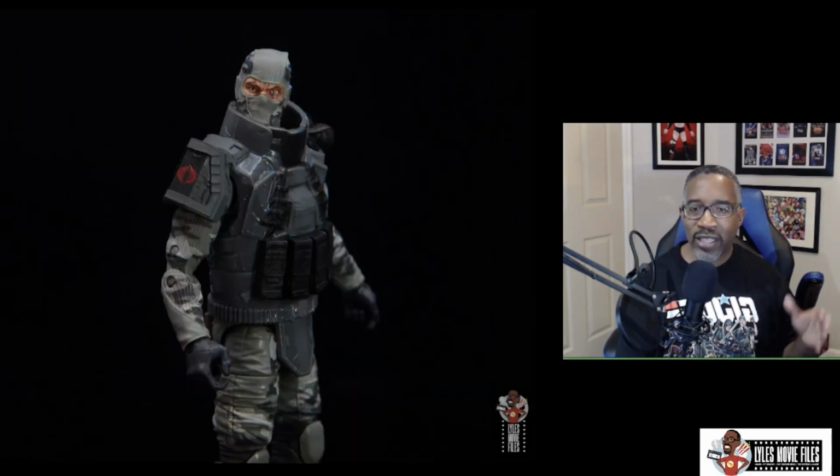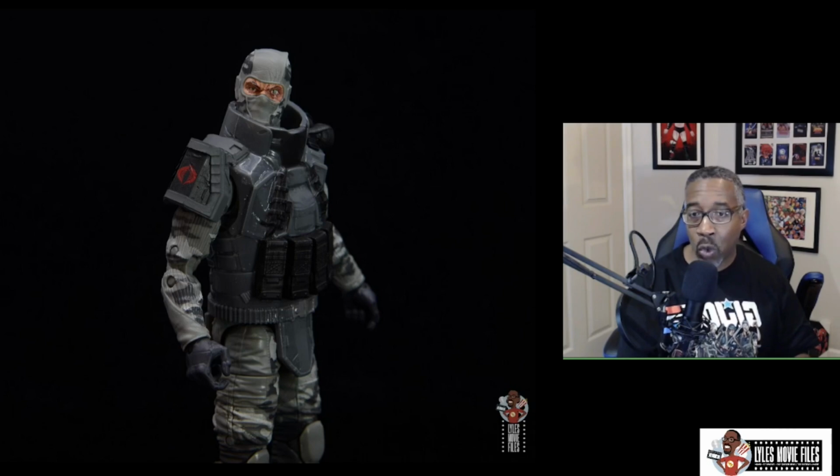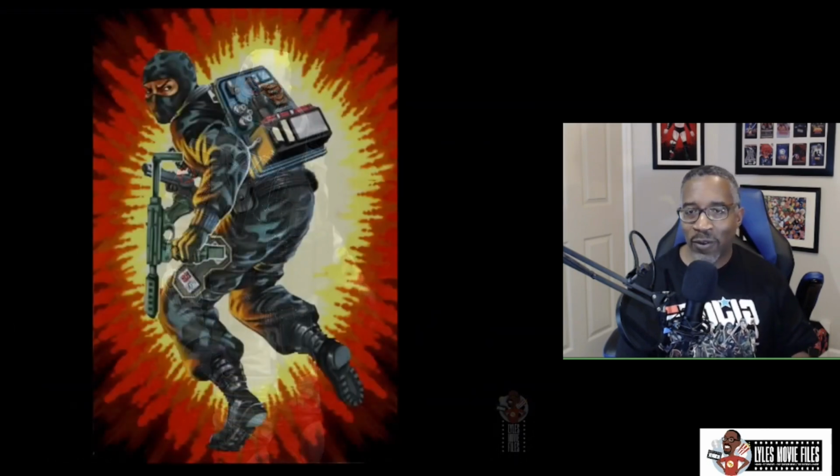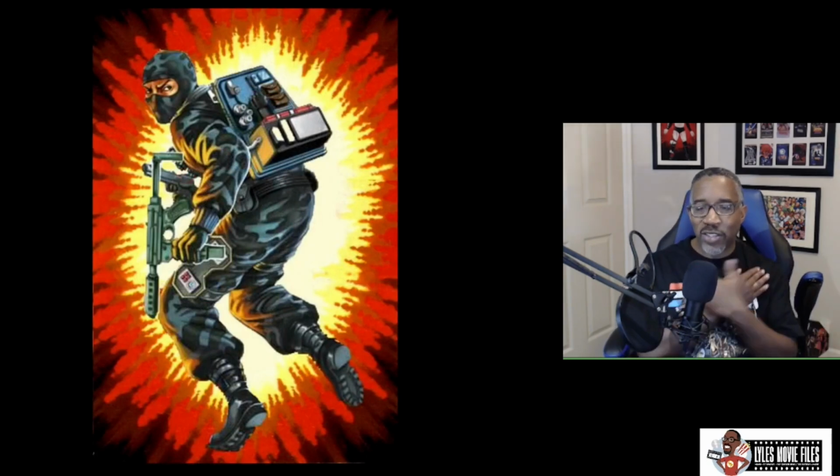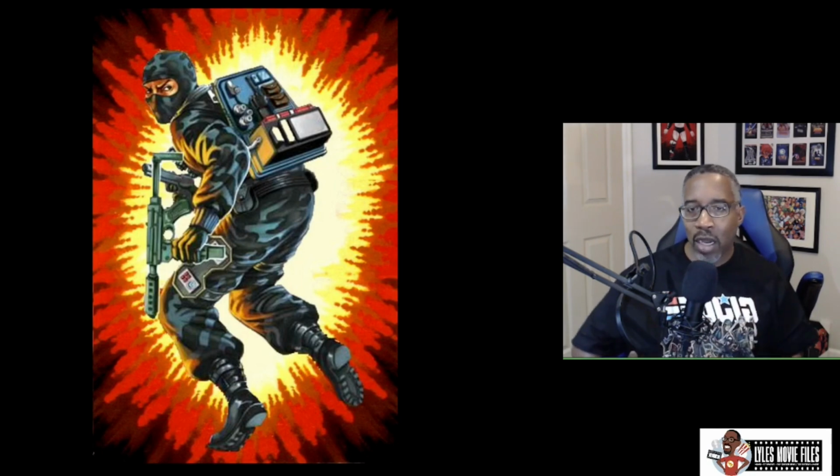Now, another choice is Firefly. Firefly is a really solid, great figure. The only problem is that the torso is so bothered by that flak jacket. I think if they just dumped that, and I know from the classic hardback art, you won't really see it, but he had this cross hatch of straps over his chest, and it really looked cool.